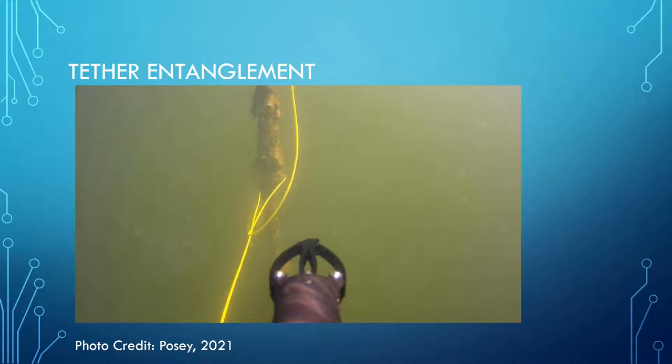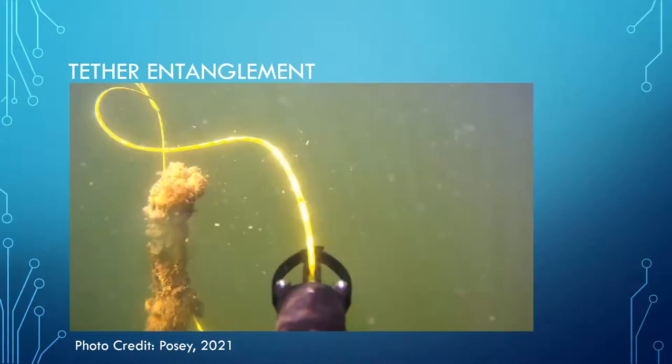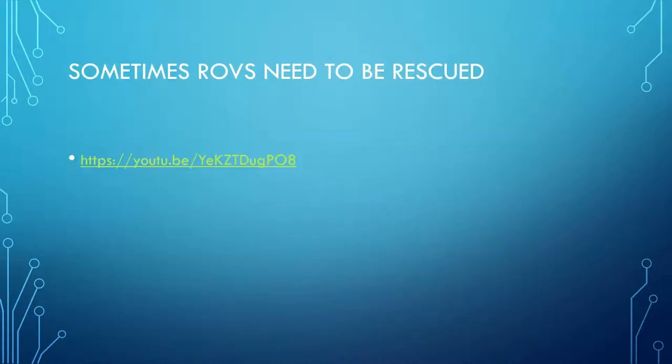So I ended up having to follow my tether back to the point of entanglement, and that's what I saw. So the way that I got around that problem was just by using the robotic arm to untangle the tether. But thankfully, the water was clear enough to see what I was doing, because I can't imagine trying to do that if the water was super murky and there was no visibility. So that's another operational hazard. Every once in a while, though, you might get a tangle that you can't undo.